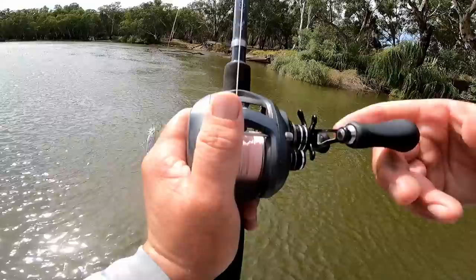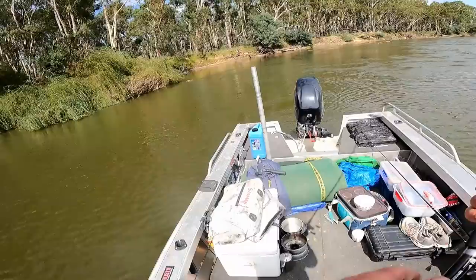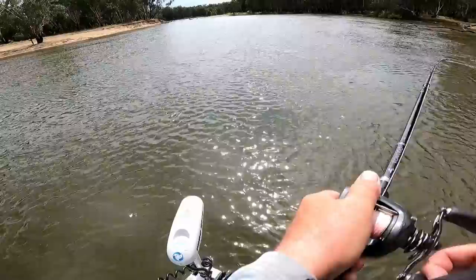Whoa, almost fell out of the boat. I think that is pretty much, I could keep going, but I think it is pretty much surface time done. It's about lunchtime. So I think what I might do is pull up somewhere, have a bit of a break, and then get ready for the arvo session.